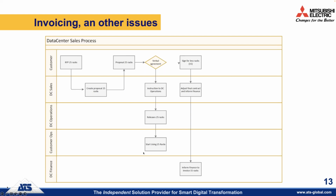And this customer starts using 25 racks. But then what's happening? The customer says, well, okay, I've talked to my management. We're going to start with 15. And here's a signature for 15. So that's received by sales, and sales sends it to finance. So what's the reality? The customer is using 25 racks, but is paying only for 15. So there's another issue you have to cover in your invoicing part.